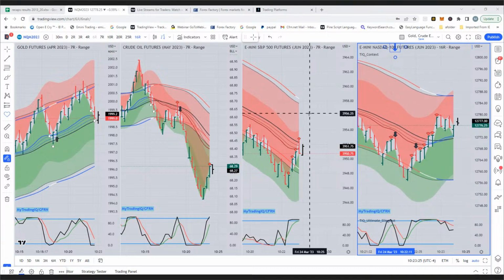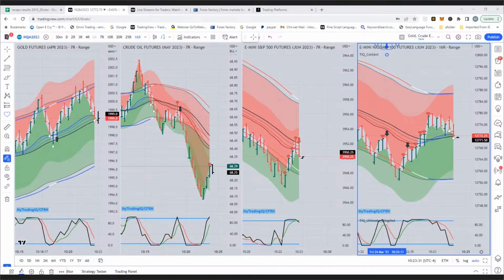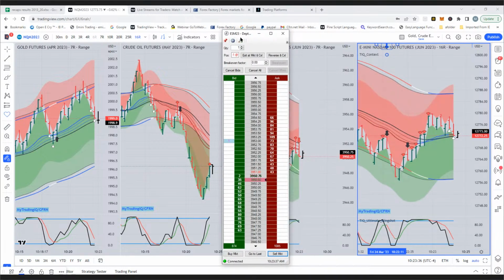It was in the 30s, right? Wasn't it? On the NQ. This is going to pull it out of the overbought. I think there it is on the ES. So here is the trade on the ES.